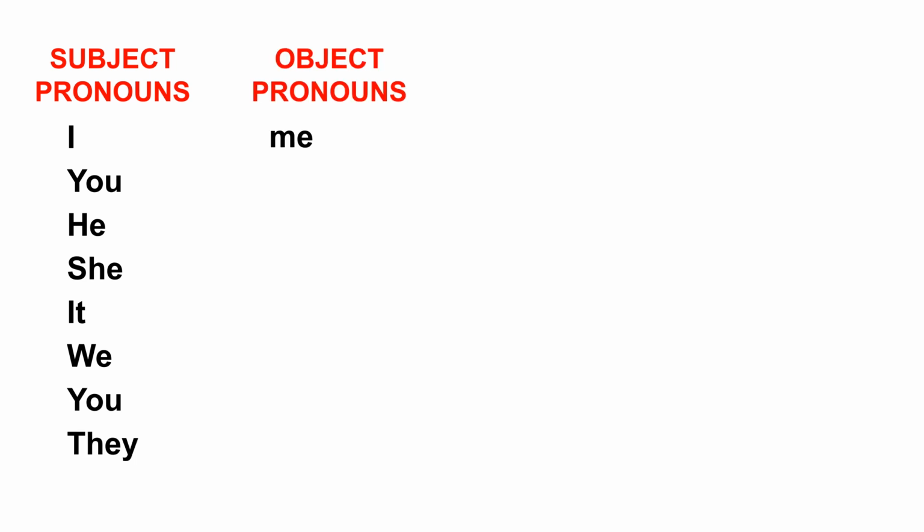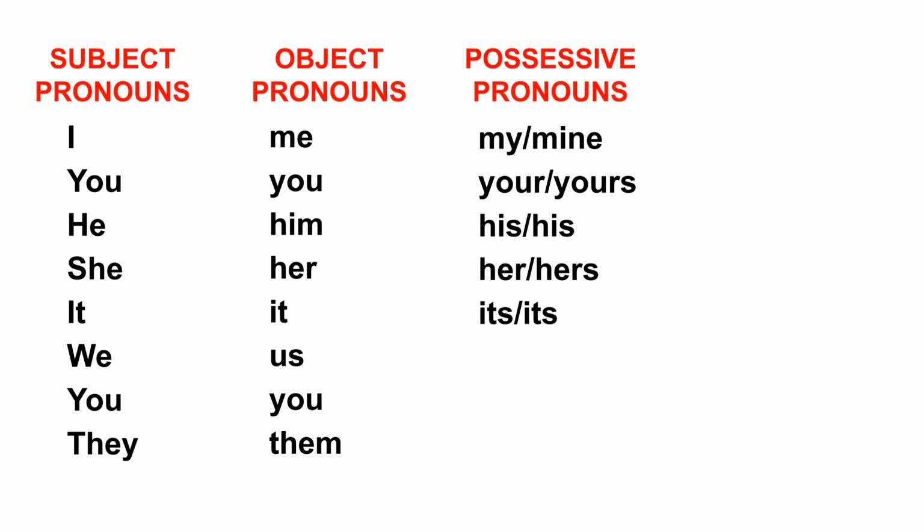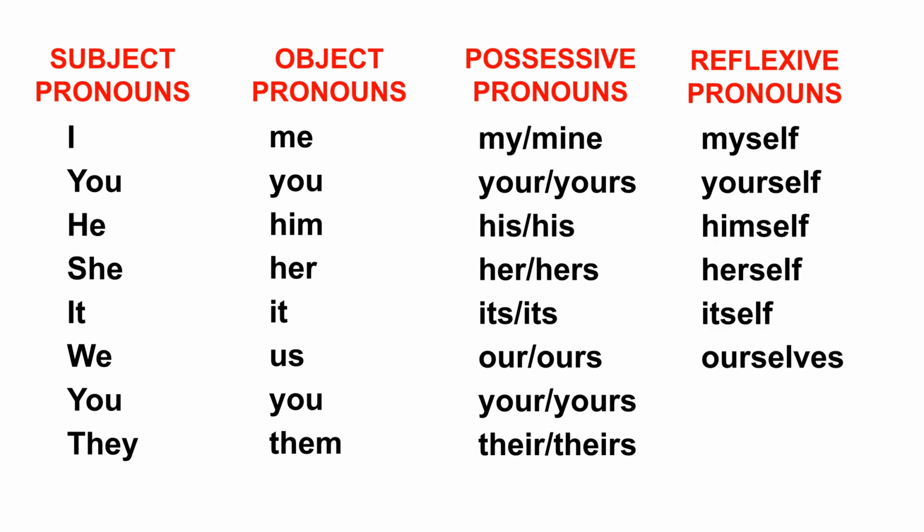Subject pronouns: I, you, he, she, it, we, you, they. Object pronouns: me, you, him, her, it, us, you, them. Possessive pronouns: my, mine, your, yours, his, his, her, hers, its, our, ours, your, yours, their, theirs. Reflexive pronouns: myself, yourself, himself, herself, itself, ourselves, yourselves, themselves.